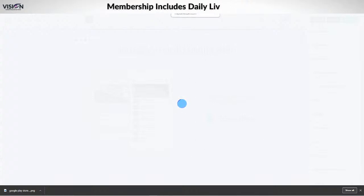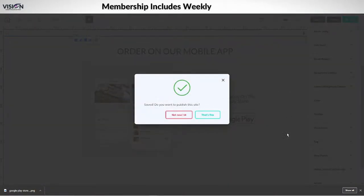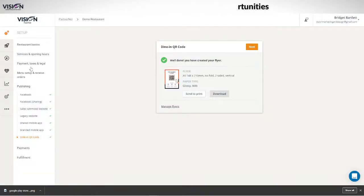And now the next thing that we need is, we've added the mobile app. Okay, that's fine. Now we need the QR code. So how do you get the QR code? Well, they can actually, inside of the Gloria Foods dashboard, and this is my reseller dashboard, so Vision Food Hub is my brand. They are inside the dashboard. They actually created themselves because it is basically DIY software for restaurant owners, okay? So all they have to do, once they've gone through the basic setup and all that, and they've entered their website, then it automatically creates this, okay?